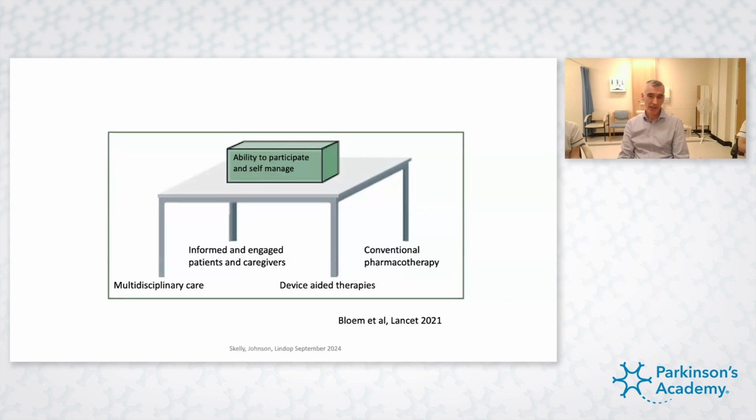So this is a diagram from Bastian Bloom, and you'll see that multidisciplinary care is one of the 4 pillars of care. And the multidisciplinary team can also help with education to help towards an informed patient and informed caregivers.